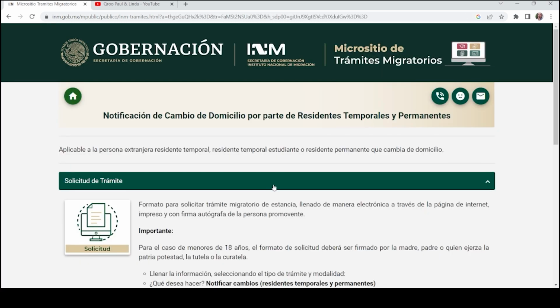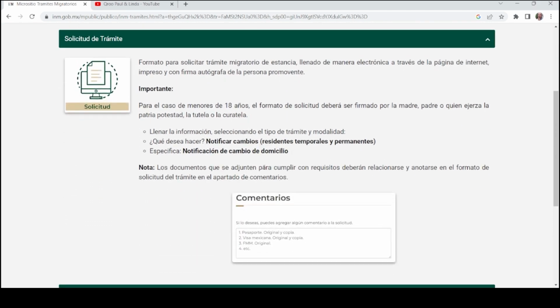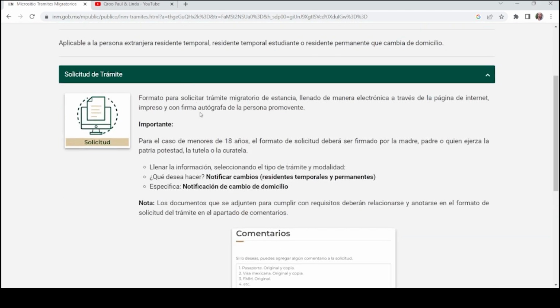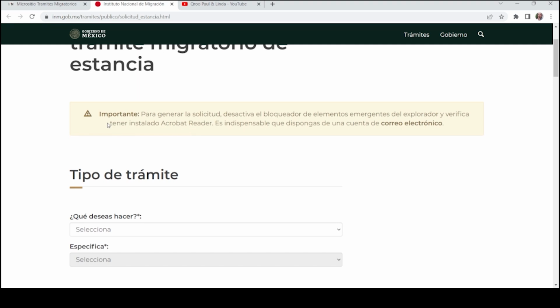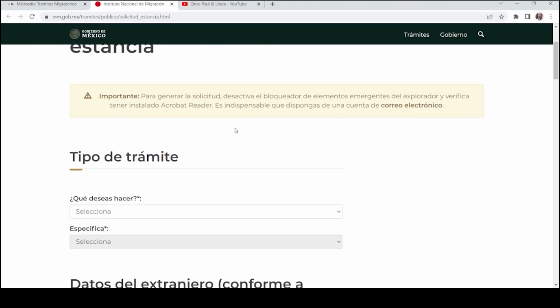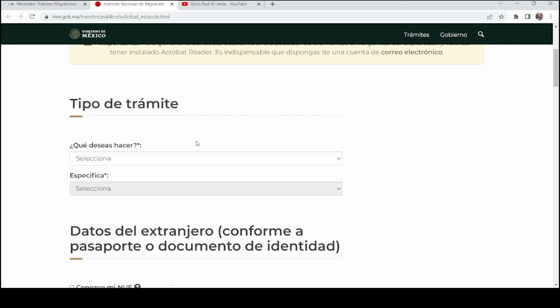Click on that. This site is pretty user-friendly, and it will go through all the steps you need to do, requirements, everything else. We're going to start right up here with the Solicitud de Trámite. That's the main form that we're going to have to fill out. And once you get this filled out, you're going to have to print it, so make sure you have that ability.